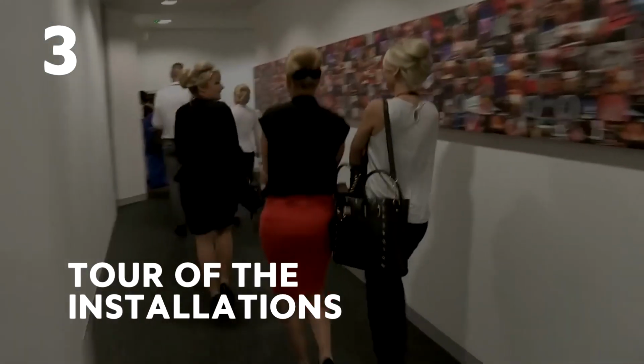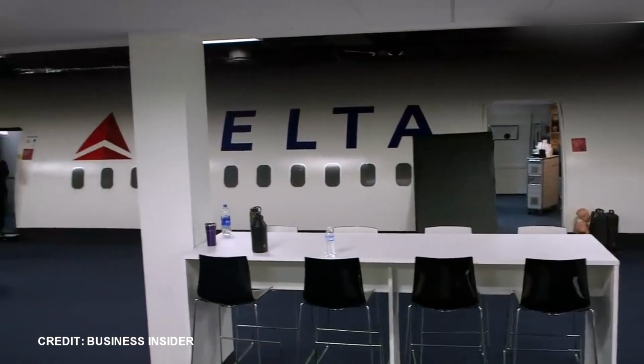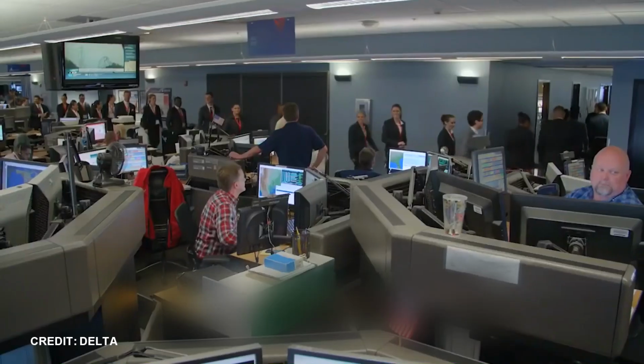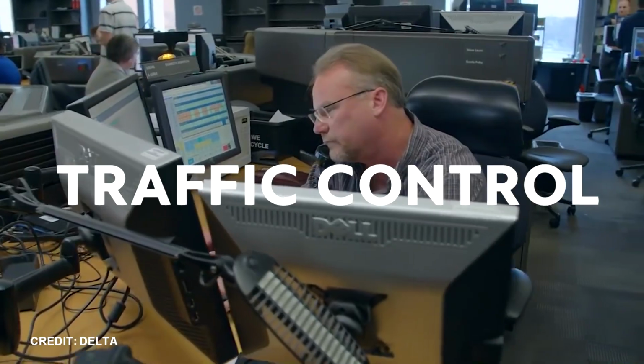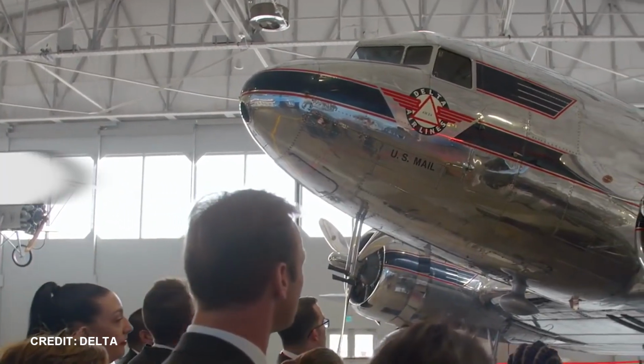Number 3. Tour of the installations. It all starts with a tour of the installations in addition to the training facilities themselves. Trainees will also be shown different areas of the airport like air traffic control, and they will also be given a brief idea of how everything works and the history of the airline itself.